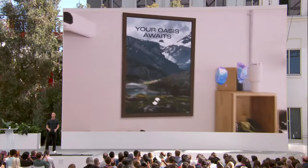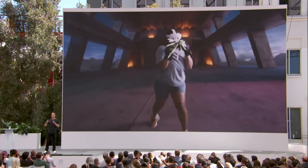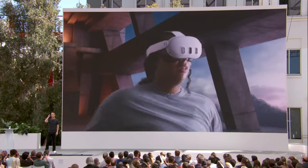All right, and with mixed reality on Quest 3, the transition is seamless. So if you're in an immersive experience, you can always just double tap on your headset to get back to your physical environment, and you'll see the immersive world that you're in just melts away. You're back in your physical space.